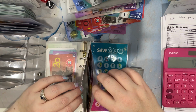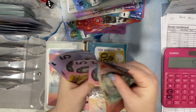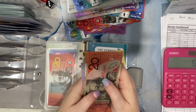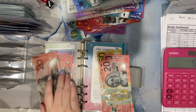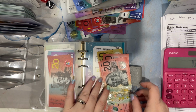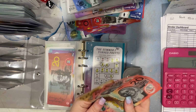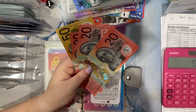Somewhere I turned pretty. 20, 40, 50, 60, 70, 80. Let's switch that over. I think I'm out of 50s. Well, let's just do 20s. 20, 40, 60, 80. Put that in there and then we'll take that back. So in the summer I turned pretty, we've got 130 and that's in cash.